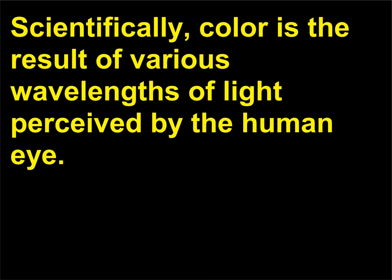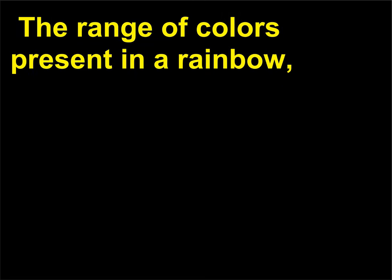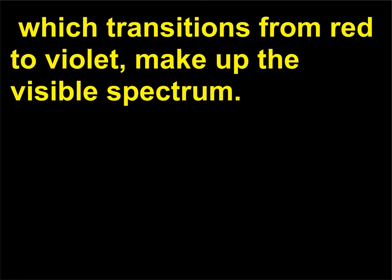What is color? Scientifically, color is the result of various wavelengths of light perceived by the human eye. The range of colors present in a rainbow, which transitions from red to violet, make up the visible spectrum.